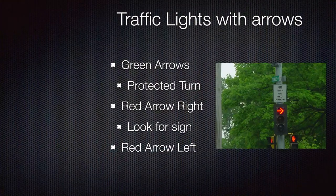All right? So I didn't say when can you turn left on a steady, solid red light. I said when can you turn left on a red light? So it has to be blinking. That's the only time that you can do it.